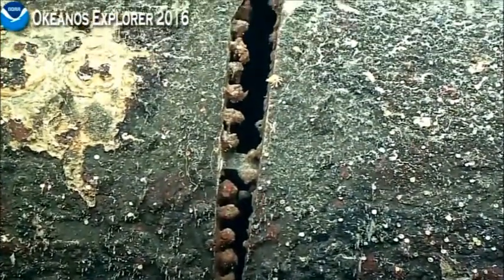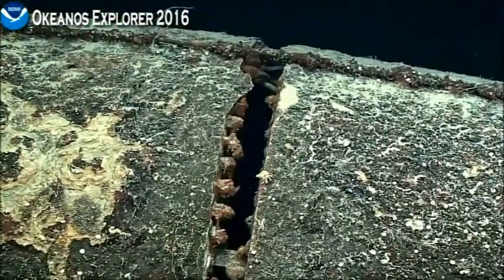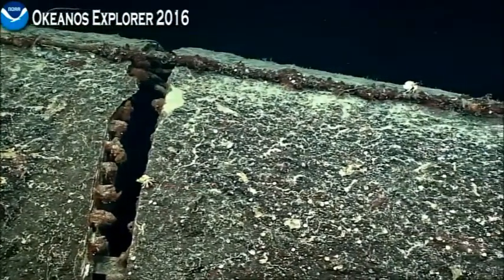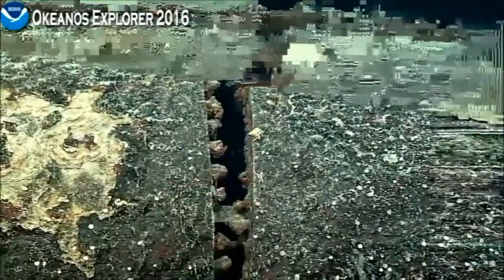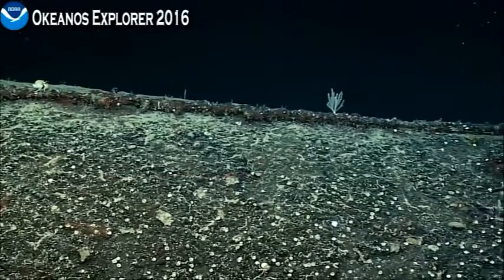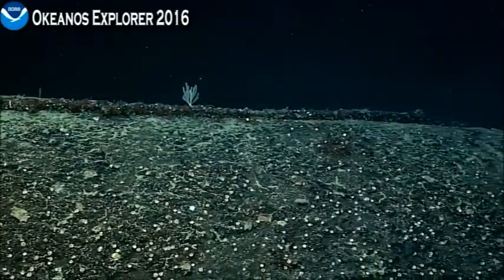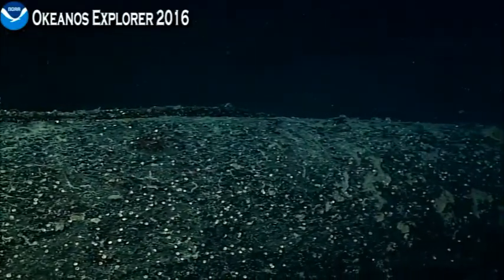The work that NOAA's Office of Ocean Exploration and Research does using Okeanos Explorer, along with partners such as the Ocean Exploration Trust and the EV Nautilus, Dr. Robert Ballard's organization, as well as the Schmidt Ocean Institute with the RV Falkor and others, engage in active, ongoing research in the oceans.